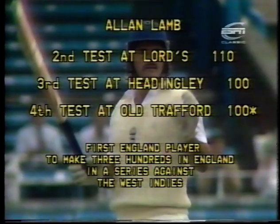Well, there have been a lot of highlights in this game. Many of them have been produced by the West Indians, and it has been a very good match as far as Clive Lloyd is concerned. But for Allan Lamb today, it was a tremendous performance.